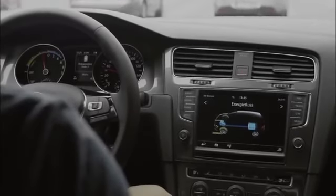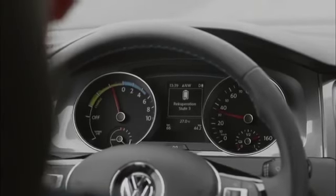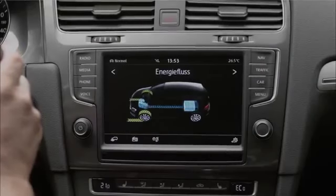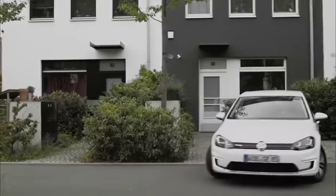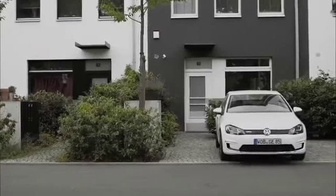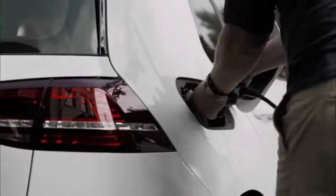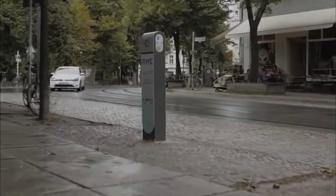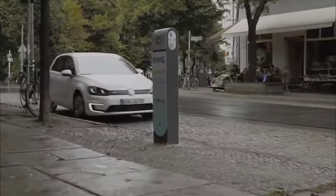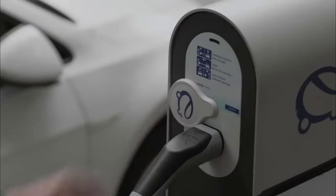On the interior, we can see in the front TFT screen how the recuperation works. It works on different levels, and it basically means getting the energy back to the battery. So you also have this one pedal driving, you don't need to brake so much, because when you lift the throttle, the recuperation already brakes the car. Filling up the car is not that easy, because you need a special loading station for your home, and you need electric power right in front of your door or in your garage, and not everyone has that. The alternative are public loading stations, which are sometimes available at big companies, but also not everywhere. The charging lasts about 4 to 8 hours.